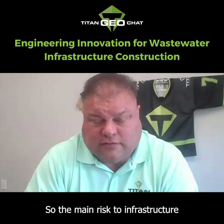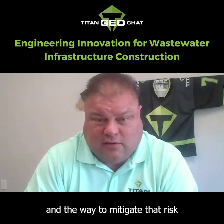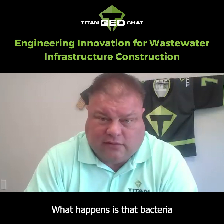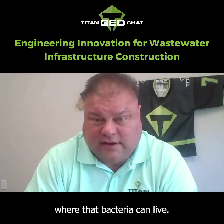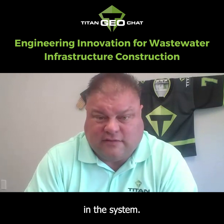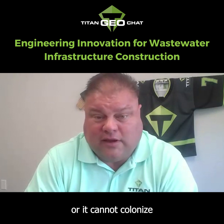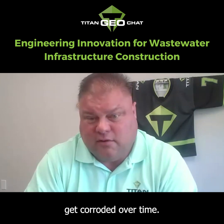What are the key factors that threaten the integrity of wastewater management infrastructure? So the main risk to infrastructure is going to be corrosion from hydrogen sulfide. And the way to mitigate that risk is to create a barrier between the concrete and the hydrogen sulfide. What happens is that bacteria will harbor into the concrete because it's very porous, and it creates an environment where that bacteria can live. As that bacteria dies off, that's what creates the corrosion in the system. When you use an embedded concrete protection liner, it presents a barrier where the bacteria cannot harbor. It cannot colonize inside of the plastic, and therefore the concrete doesn't get corroded over time.